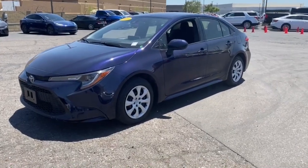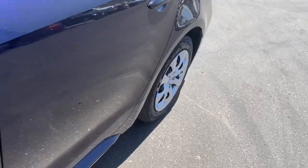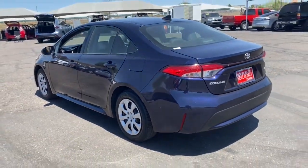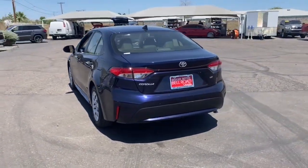Take a moment to check out the 2021 Toyota Corolla. This vehicle is an outstanding buy with fewer than 35,000 miles on the odometer. Make the most of every drive when you travel in modern style and comfort.